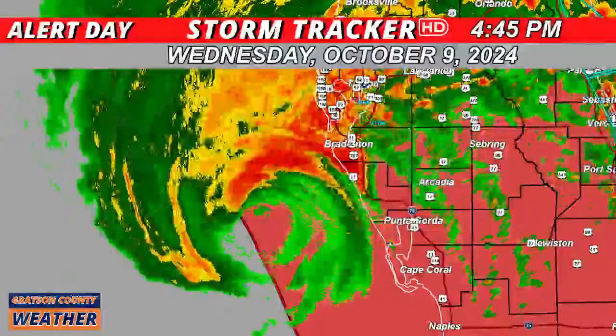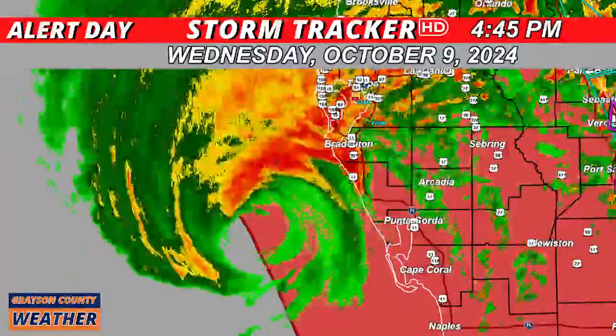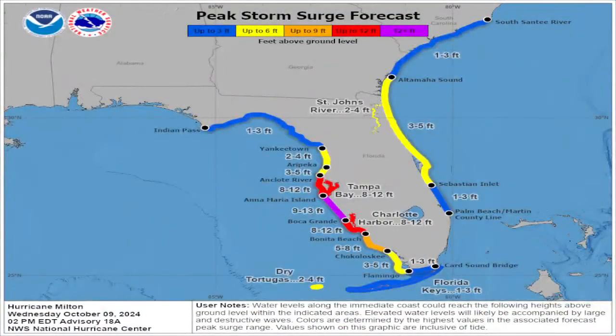You're talking 15 feet of water or more, extensive damage, trees are going to be down everywhere, power outages for an extensive period of time. You're going to have almost no gas, no water, no electricity for, I mean, it's hard to say how long, but days, weeks, or even months for some people. That's a very complex disaster scenario. So that's why this storm has been such a big deal.